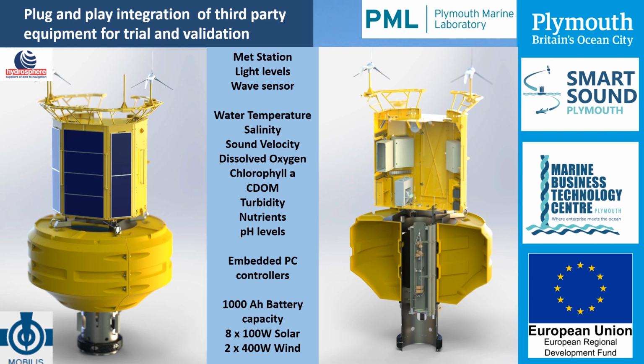Also, the buoy has significant power availability. Power is usually an issue on a buoy platform, and this buoy, because of the size of it, has facilitated a very significant power package. We have over 1,000 ampere hours of battery capacity, and they are charged through 800 watt solar panels and two 400 watt wind turbines.